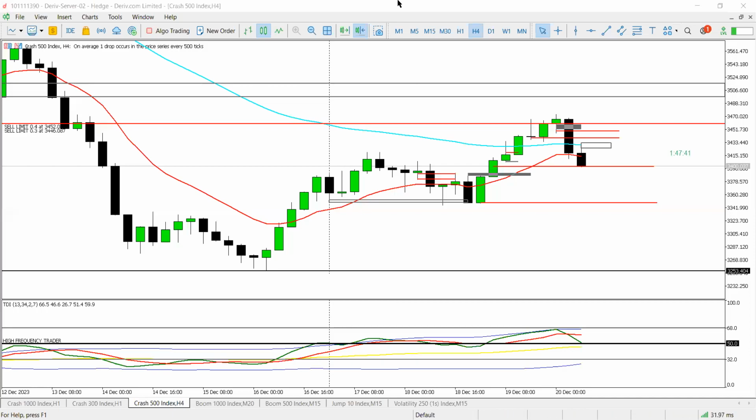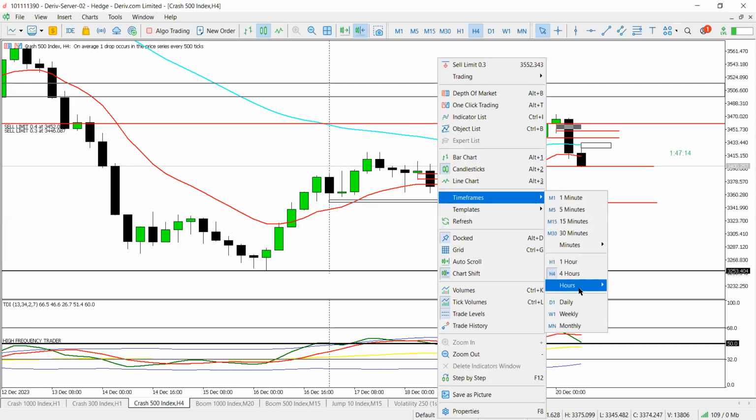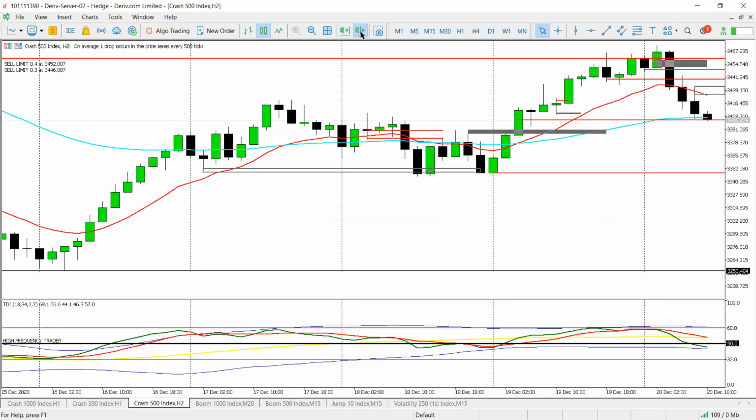Okay. All right, so price can potentially come and take out this liquidity here. So this is the current target. At the same time, we're saying they might pull back into this area, or they can just run away with the bag. So we want to see if we can have one position at the moment. Okay, let's check H2.